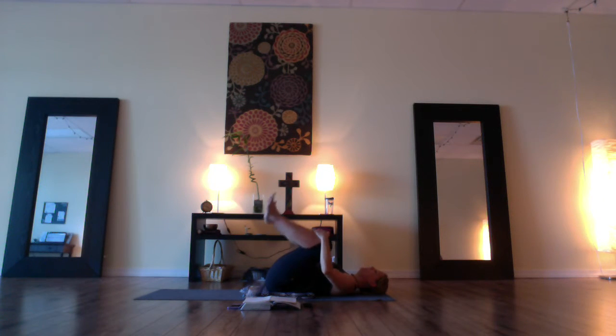Good. Begin to straighten your legs, coming into a wide open A. Then you're just going to bring your hands to the insides of those thighs. Then we're going to circle the feet. Circling the feet, pointing the toes and flexing them. So get the toes involved. As you flex, spread the toes wide. As you point, squeeze the toes together.